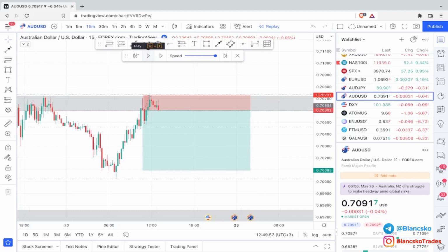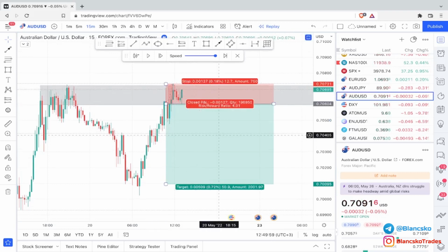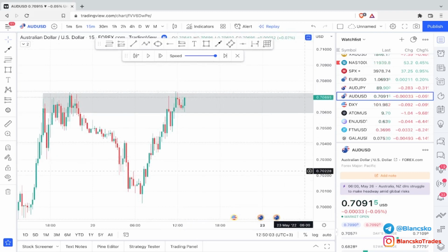Oh, we would have actually got stopped out very slightly. We would have got stopped out. Okay, so we have a -1R. This was unfortunate, but check this out.